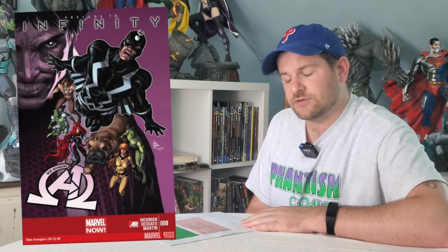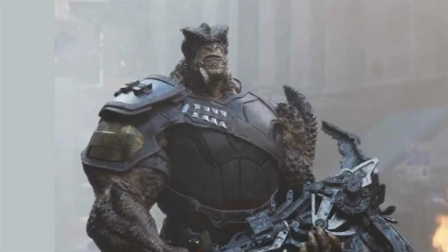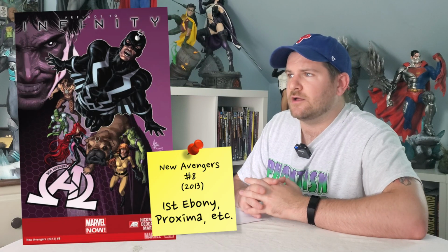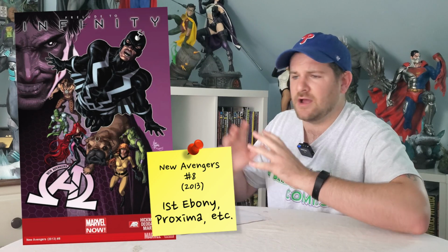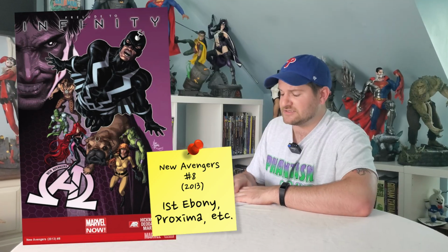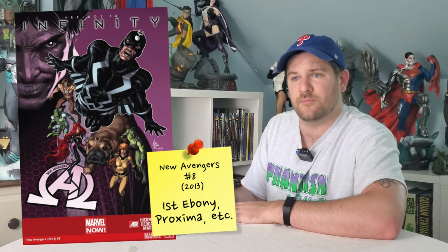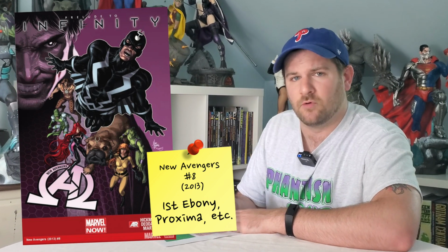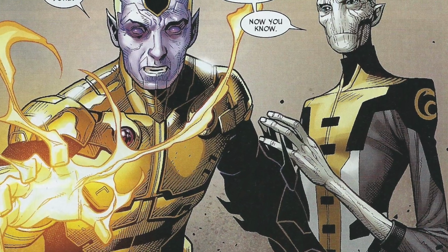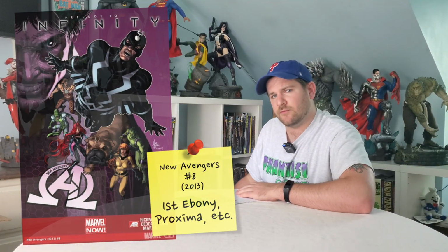Next up, we got New Avengers issue number 8. This is from 2013. It's the first appearance of Proxima Midnight, Ebony Maw, Cull Obsidian, and more. It's got like a $5, maybe $10 price tag for the highs of the highs, the ones that you submit to CGC or CBCS. $5 to $10, that definitely seems wrong, especially since they had notable appearances in both Infinity War and Endgame. Especially Ebony Maw. You'd think that would go a little farther. I'm not really understanding the low price tag on that one, to be honest.